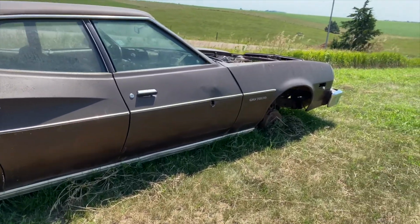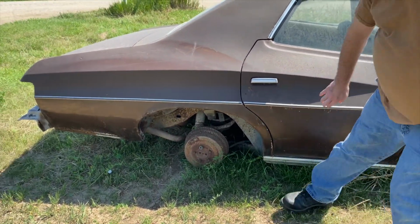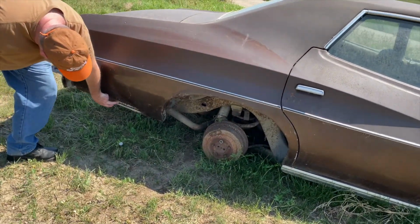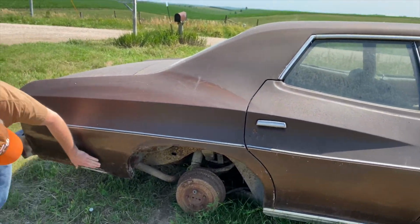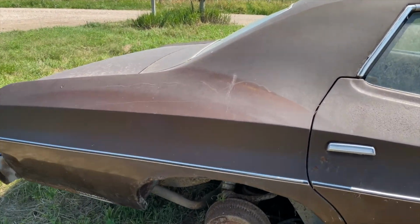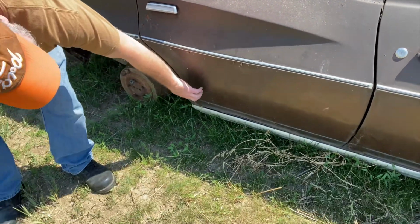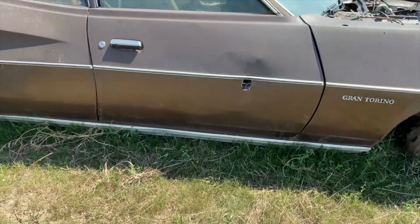All Bondo. Rust and Bondo on both sides. What, down the bottoms? All of it. This is all Bondo, until you get to here. So it's about right in here. It's all Bondoed, you can tell. Look at the quarters. You can see where they blended the paint, tried to blend it in. And see, this is Bondoed. Some more Bondo.